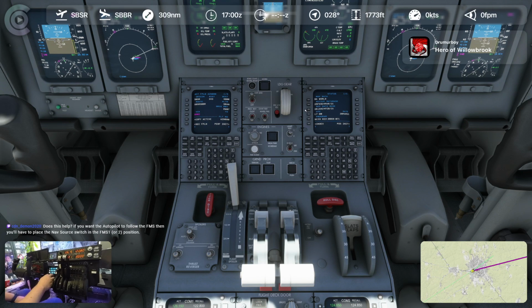No, it's not a matter. The nav part is not the problem. Nav, so FMS or nav, is just the horizontal direction, so left and right. That's not a problem. The problem is the up and down, and I don't know what happened to the engine there, but it just blew way over the top.